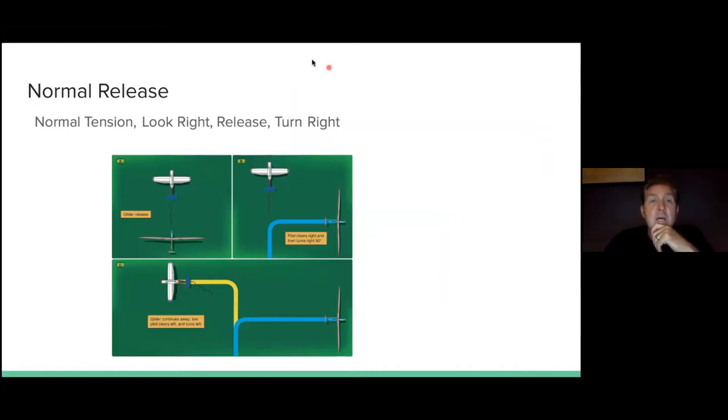All right. So with an aero tow, a normal release, there's a couple of things we're looking for before we release. We want to have normal tension. That's kind of an important part. Some of these aero tow releases need a little bit of tension in order to release cleanly. So if you find that you have a lot of slack line, it will probably release, but it's better to release under normal tension so that tow string comes out normally.